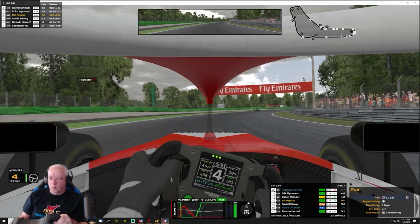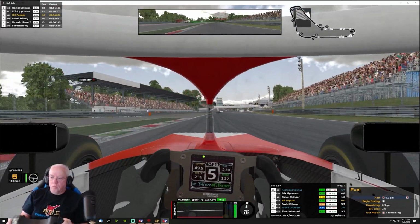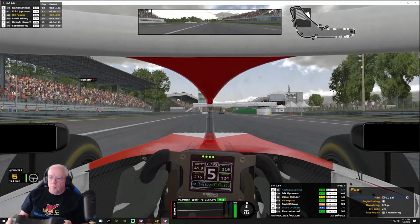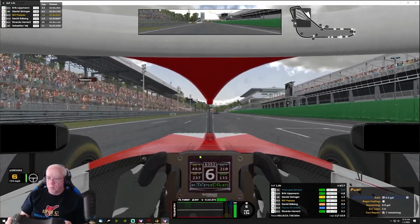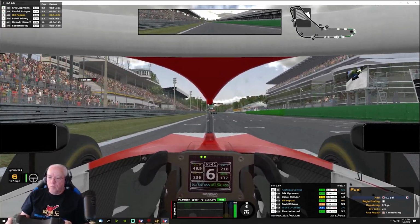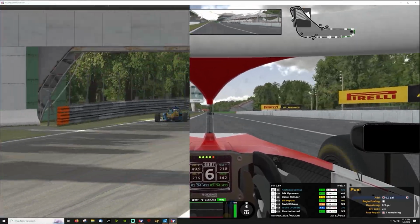He runs wide there. Daniel went down 1.7. Whatever happened to his car? We're on the last lap. We get a second and a half we have to make up in one lap. 1.4, 1.3, we're gaining so fast now. It's just how we're going to get by him. Is he going to defend hard?